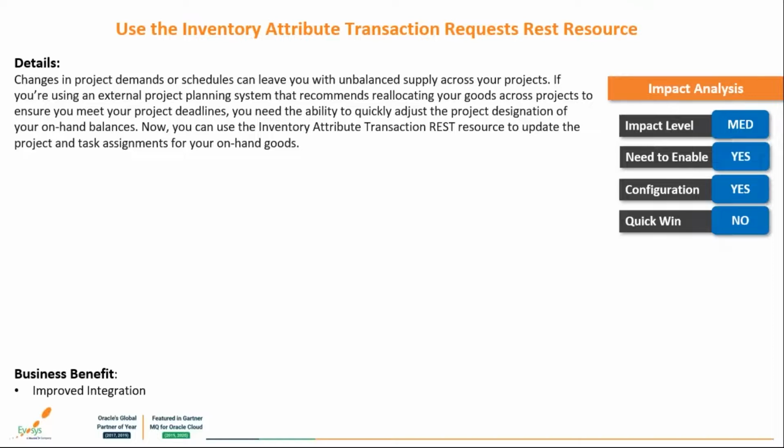The business benefit, so it improves integration. So this leads to a better integration in cases we use this REST API. And the impact analysis, so this is a medium level impact. There is an opt-in feature, so we need to enable this. There's some configuration required, and it is not a quick win.